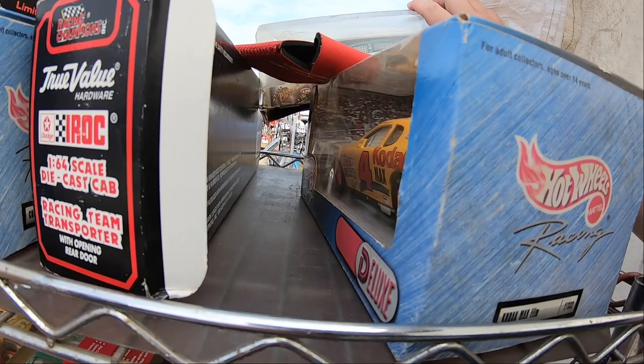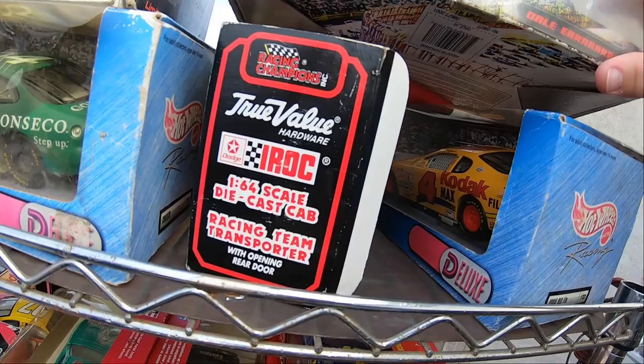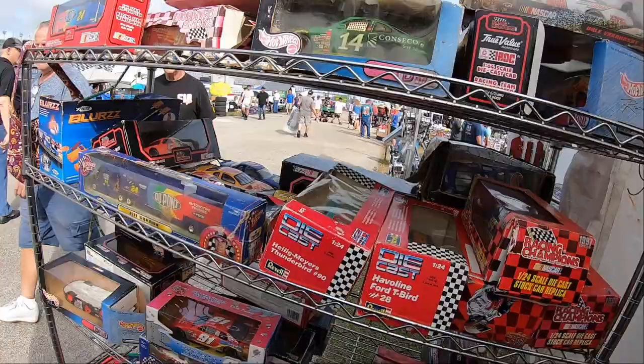That's just been through some water damage, but... Yeah, that one ain't 10 bucks either, I'm sure. No. That's pretty cool, though. That's cool to see. How much did he want for that one? I don't know. Oh, I don't either.